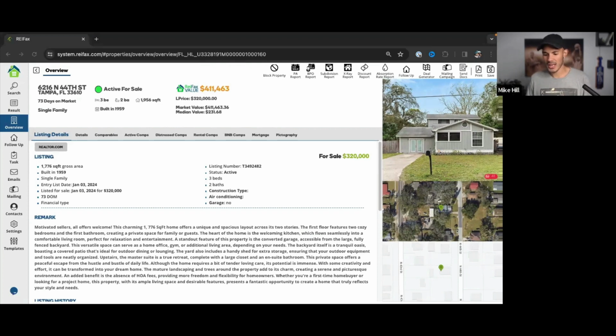And let me open up the chat here. Did anyone understand why $280,000 might be problematic for this property? Crickets. Guys, give me crickets here. All right. I'm going to have to spoil this for you, but last call for this.